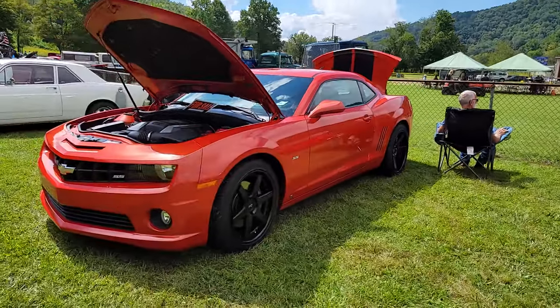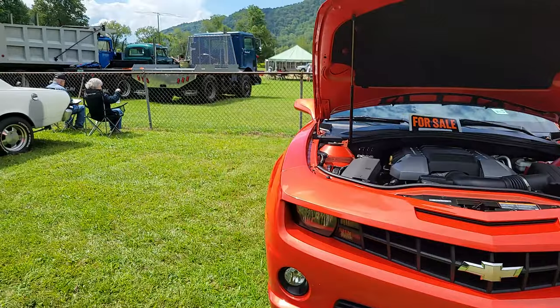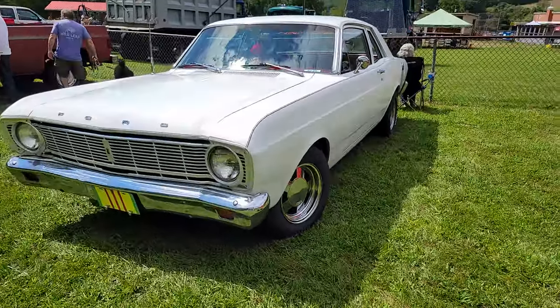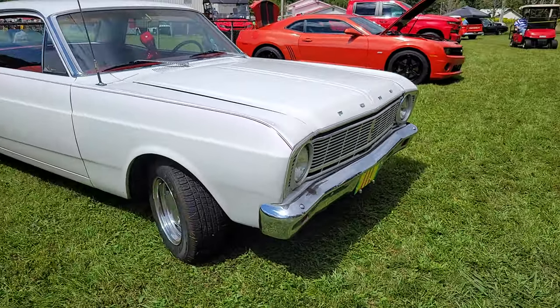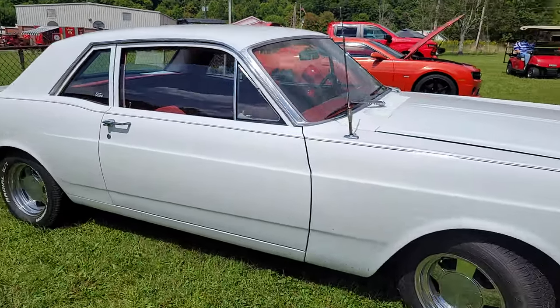SS Camaro. So, yeah. Very cool. You need a Camaro? Check out this little Ford. That's cool. '68, wow. Eight, nine? I'm going earlier. Earlier? '67? That's pretty wild.